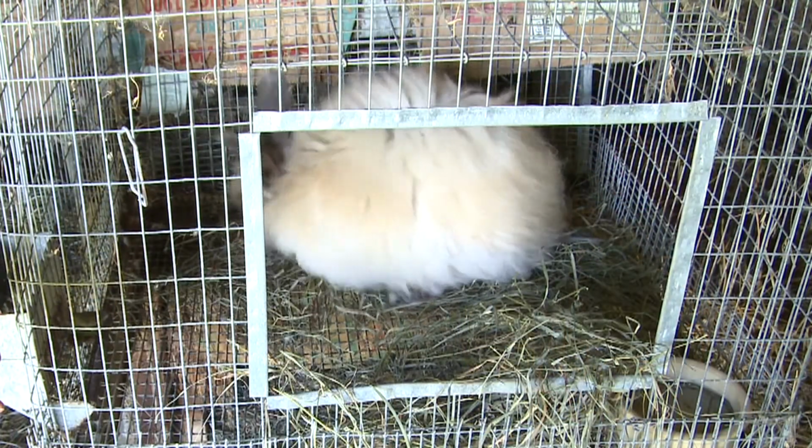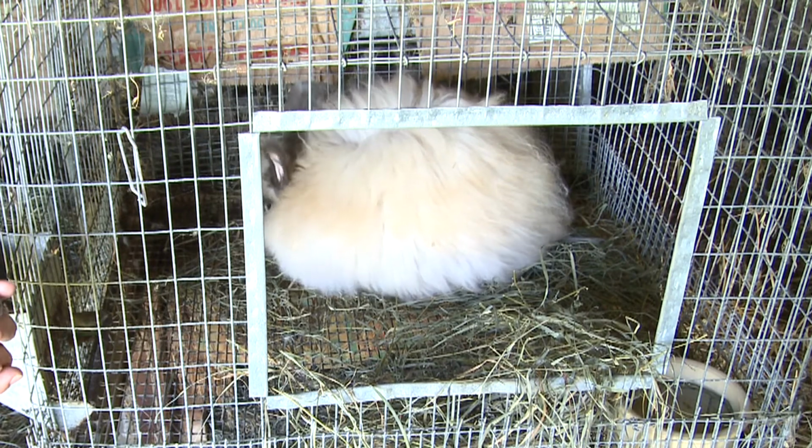By the time they're 6 weeks old, they're looking fluffy and they're starting to get their nice Angora coat. Some of my rabbits' hair grows between 5 and 8 inches long. It's really much longer than most people realize. And the rabbits themselves are much smaller than most people realize, because they look like these big puff balls, but once you get the hair off, they're just a little rabbit underneath.